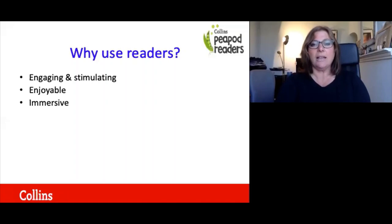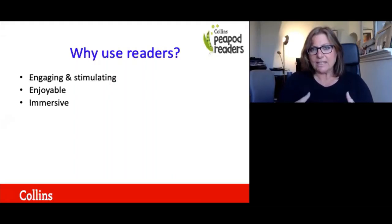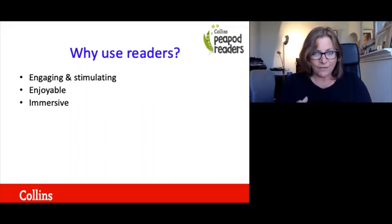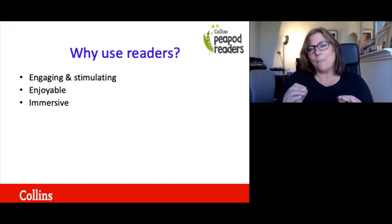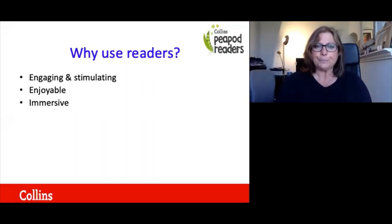And readers are immersive. And by that, I mean it's almost learning by default, as our young learners almost forget they're learning when they become immersed in that story or the content of that book. And this is especially true, I think, as they progress up through the levels. So they're reading with confidence.